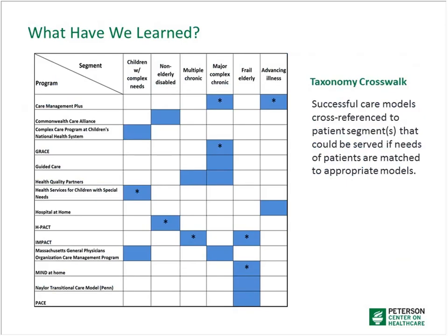In the next slide, you'll see how narrowing in on the clinically meaningful segments allowed us to assess what models already exist that have been shown to improve outcomes and lower costs. We did a taxonomy crosswalk, as you'll see, and the model that Ken will be speaking about with Health Quality Partners fits across the multiple major chronic disease groups. The report also shows a lot of common attributes across models, and what we're interested in is investing in understanding how they can actually be implemented across diverse contexts. Next slide, please.